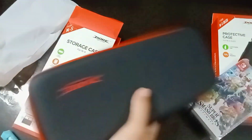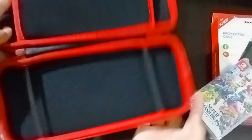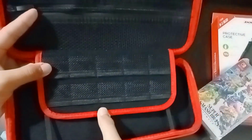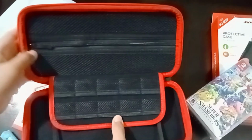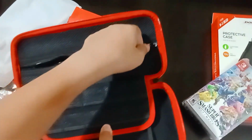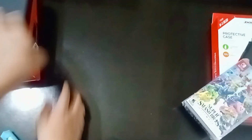Over here in the carry case, let's open it up real quick. I got a dope one, yeah, it's pretty cheap. We have the straps to hold in the Switch, make it secure. Then we have these little cartridge slots for the Switch over here. Then we can put anything we want in here. Extra Joy-Cons, extra stuff, yeah, all that stuff. Let's move on with the next product.